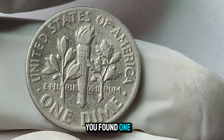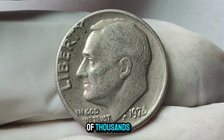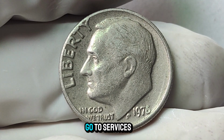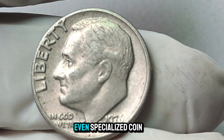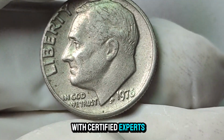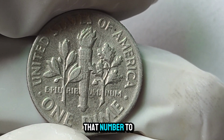If you think you've found one, do not clean it. Seriously, one wipe with a tissue can drop the value by tens of thousands. Instead, get it professionally graded. PCGS or NGC are your go-to services. Now you're probably asking, where do I sell it? You've got options: Heritage Auctions, private dealers, and even specialized coin brokers. But always deal with certified experts. And don't rush. You want competition for your dime. You want bidding wars. You want that number to climb.